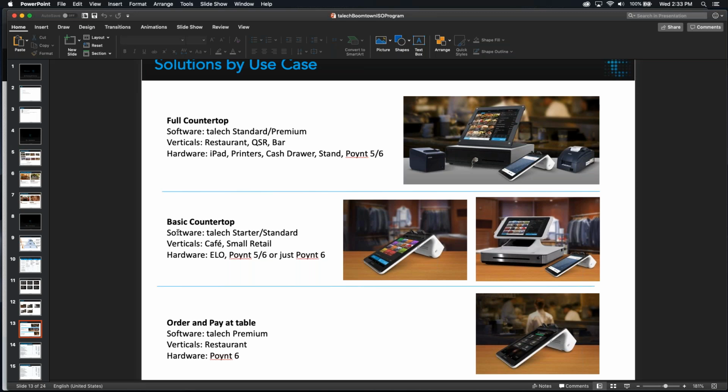They can access it, and of course, they can run the full system from that Talic app on the Poynt device, right? You can run your full system from there. There are some features, obviously, that are going to look a little different because it's a 7-inch screen versus the iPad screen, which is a 9.7. You have a portrait view versus a landscape view.